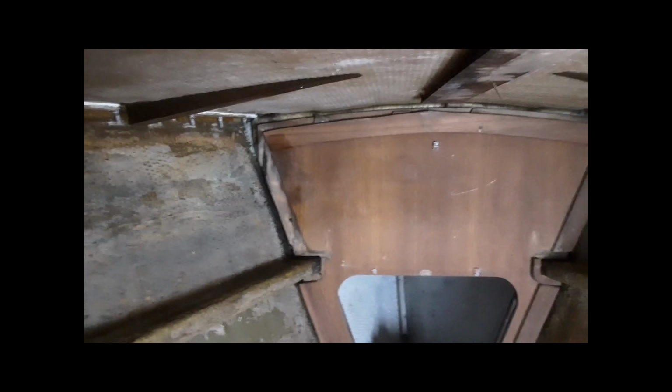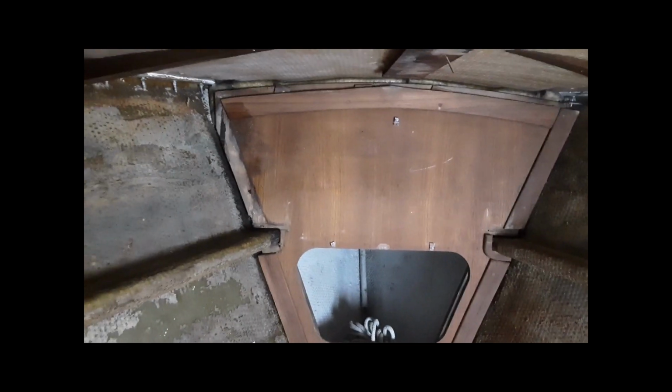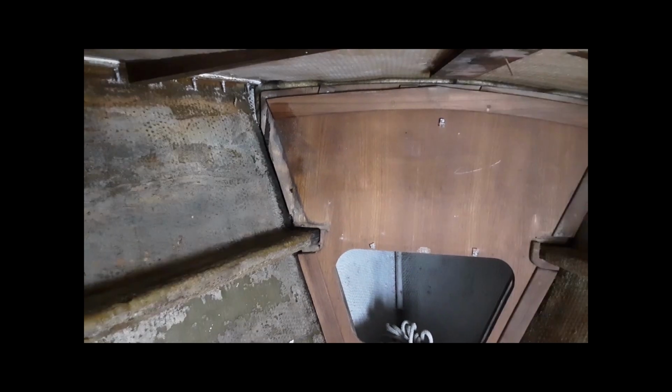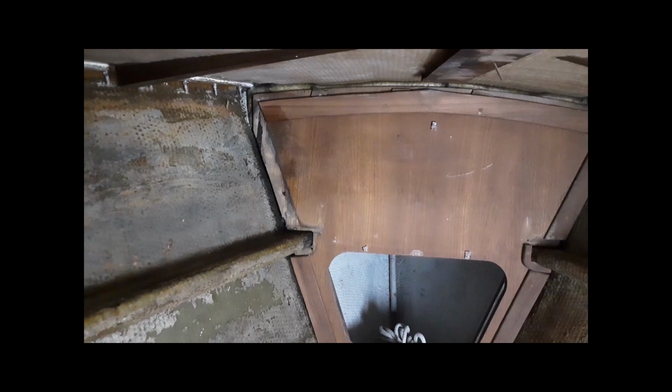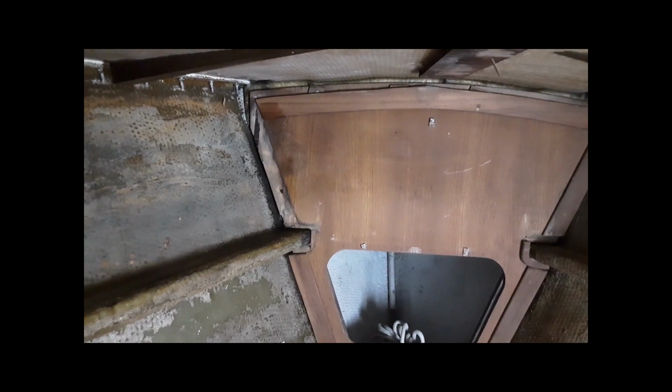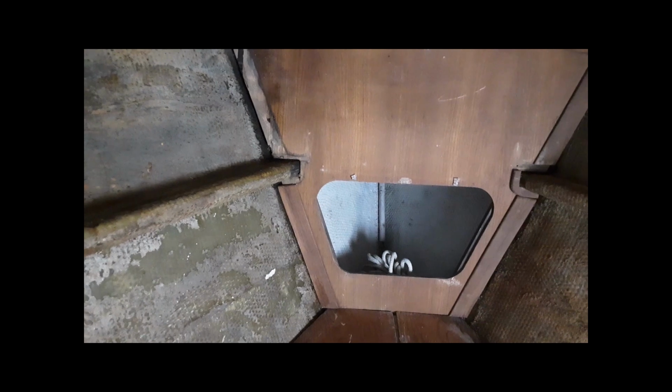This one's kind of weird. I haven't finished figuring out why. This bulkhead way up here in the bow, in the end of the V-berth, the port side of the boat, up in top there, that whole corner is rotten and wet. The stringer that runs through it, it ends about 3 inches beyond that, but that's rotten and wet on the end. But everything below there is fine.